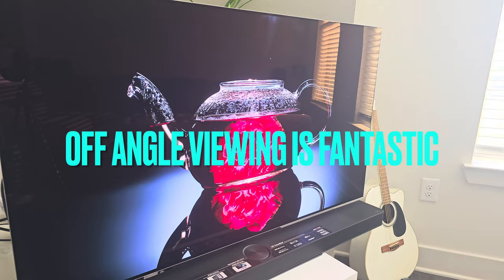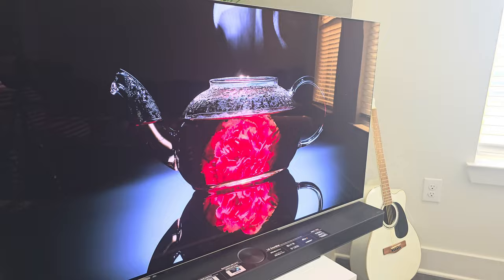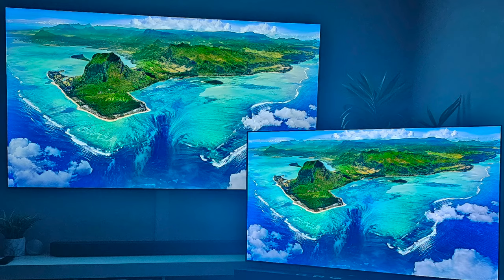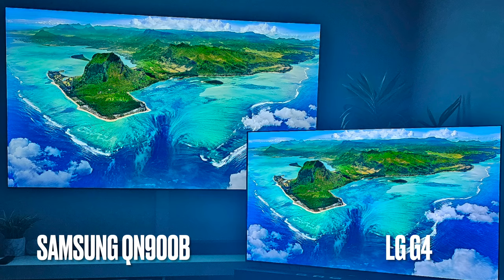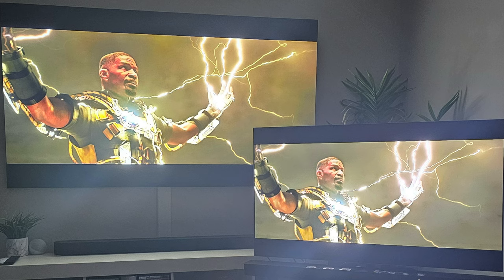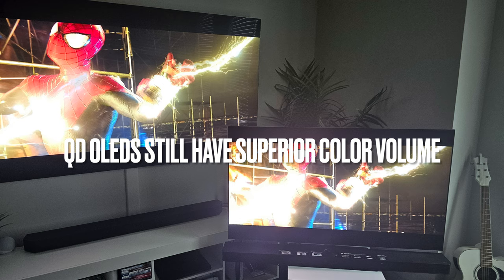The G4's colors were beautiful as well, with very deep realistic hues, as the color volume was improved over last year's G3. And even though the G4 is immensely bright, I did not see any deficiencies in color output. I will say that comparing it side by side with my 8K Samsung QN900B, the colors on the G4 appear somewhat limited due to not having quantum dots. So QD OLEDs and other TVs with quantum dots will still have more color volume available than the G4.